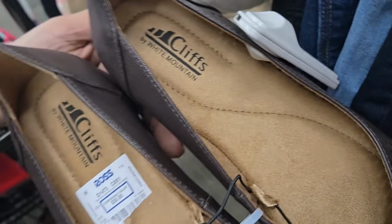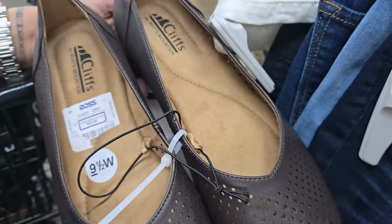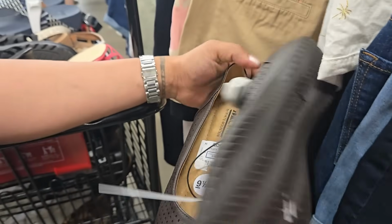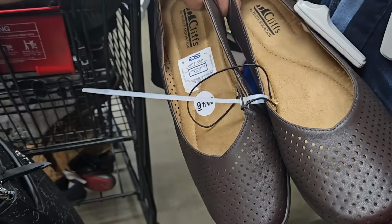Cliffs by White Mountain is not worth that much, but these were wide width in like new condition. I also liked the perforation all around, and it had like a V cut in the front. I thought they were unique and different enough and had enough good things going for it, so I decided to take the risk on those.